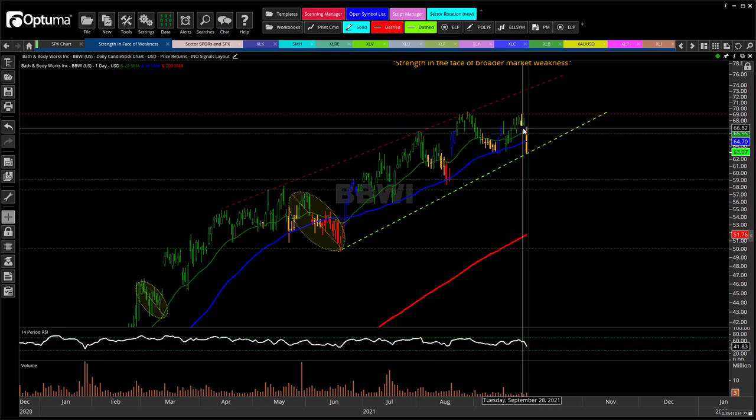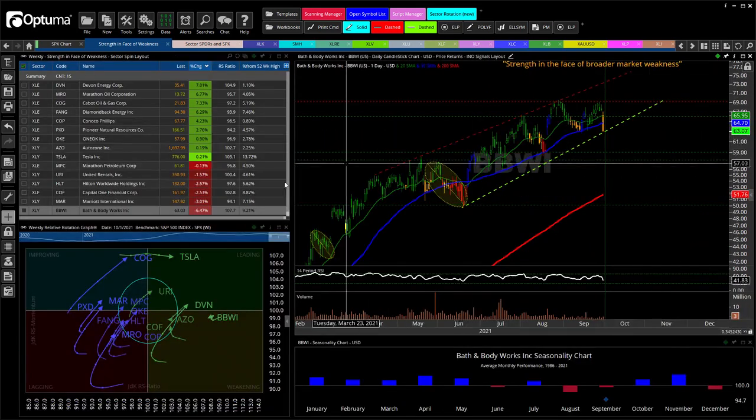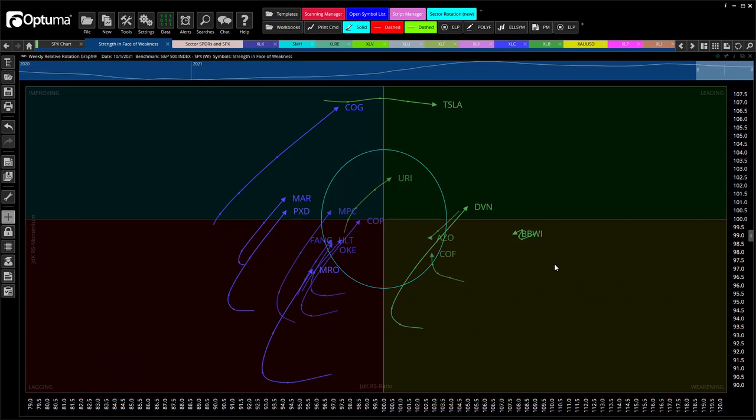I will say, yes, some investors must have taken some profits off the table because the price did close below the 50-day. And you can see as I ranked this list here by percent price change, that even though this is one of my strength in the face of weakness picks, it is down 6.5% for this week. So here's the thing. I want you to take a look here at the weekly RRG list of these stocks. Do you notice anything that they have in common? A recent northerly to northeasterly hook formation coming either out of this lagging quadrant or this improving quadrant.